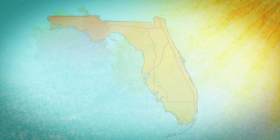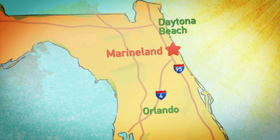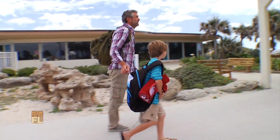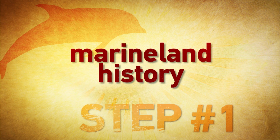About an hour south of Jacksonville, just below St. Augustine, and right on A1A is Marineland, home to one of Florida's very first attractions. We just passed Marineland, which is pretty easy to do. It's a small little town, but it's got something really cool inside of it. Step 1, get to know your Marineland history.